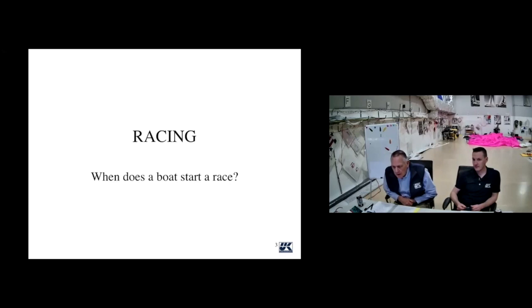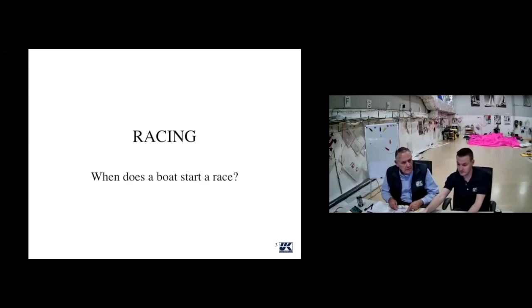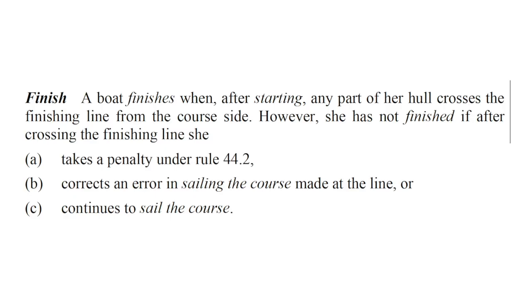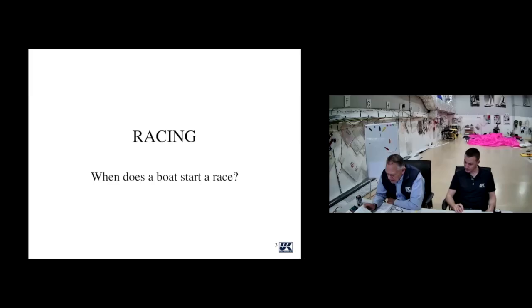Any questions on that? You mentioned the finish line. So the same thing applies when they finish? Yeah, exactly. When the bow gets across on a vertical, then it's finished, correct? If you cross the line the right way, yes, it's the bow. But actually, it's any part of the hull. These are in the definitions now of start and finish, and the definitions are found right in the front of the new rule book. That's where you're learning when to start, with those definitions.